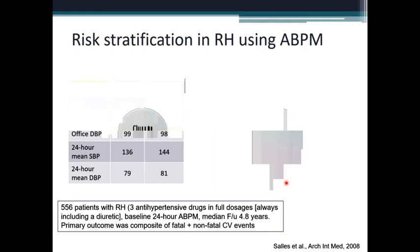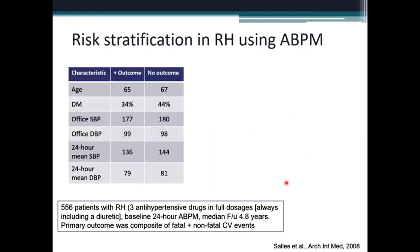The primary outcome was very similar to some of the studies we've already talked about, a composite of fatal and non-fatal cardiovascular events. This is part of their initial table 1 that I've reproduced here, showing that amongst patients who had an outcome versus no outcome, the office systolic blood pressure was highly elevated, 177 to 180 in both groups. Additionally, the other thing to take away from this is that there is an enormous white coat effect in these patients. If you compare the office systolic blood pressure to their 24-hour mean systolic blood pressure, the difference is like 40 millimeters of mercury.